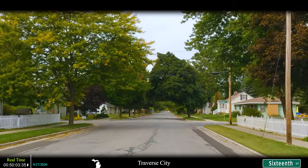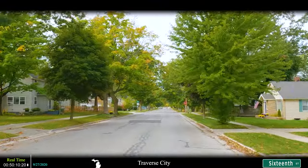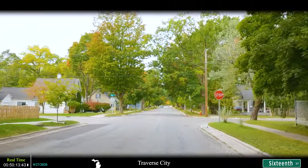As I drove through this neighborhood, I just kept thinking about how beautiful the Traverse City area really is. I mean, I hadn't even been by the water at this point. Fall is just a perfect season for this area.